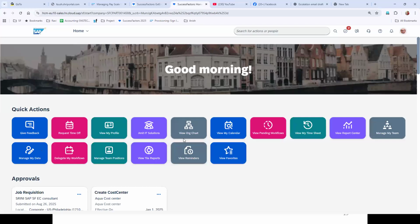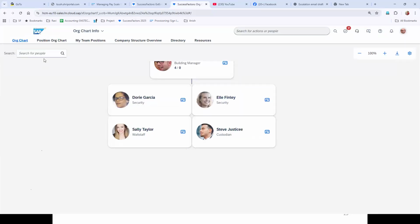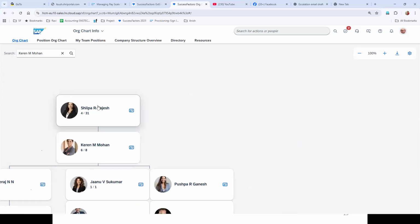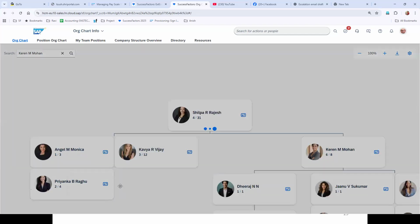Some actions which I want to see immediately on the screen are available under quick actions. Like if I want to view my profile, I can click on view my profile. If I want to check my organization chart, I can click on view org chart, which shows the organization structure, like who is reporting to whom, and how many employees we have under each employee. I can search for any employee and see the reporting structure. There are 4 employees. Who are those 4? These are those 4. There are 3 employees here.